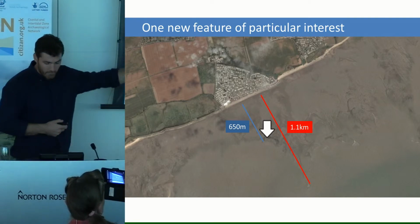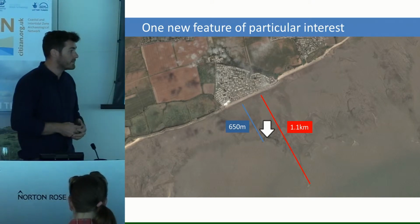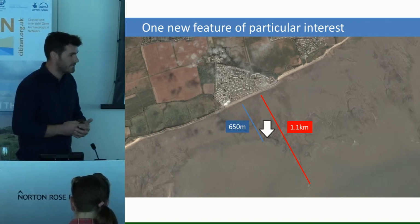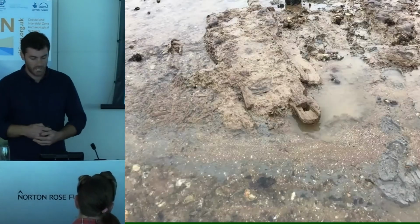The reason I put the red marker on is because that indicates the furthest feature that we've recorded from the shore, and that was using our app on a very particular low tide, but it's over 1 kilometre offshore. So you can, I'm sure, in your mind visualise the sheer scale of these mudflats that we're actually walking and investigating. So it's no wonder really that we're finding so much stuff.